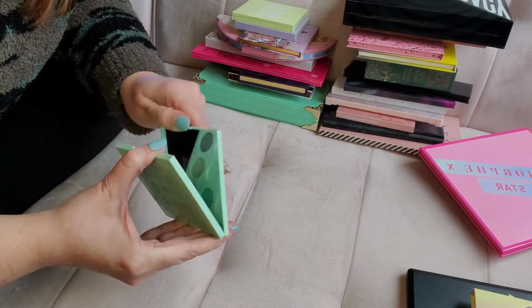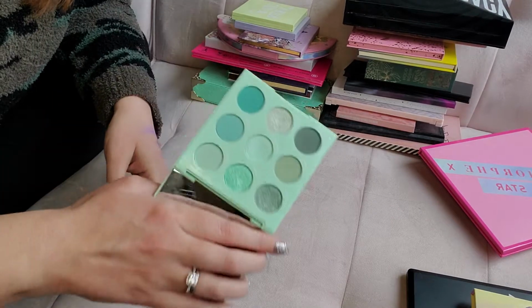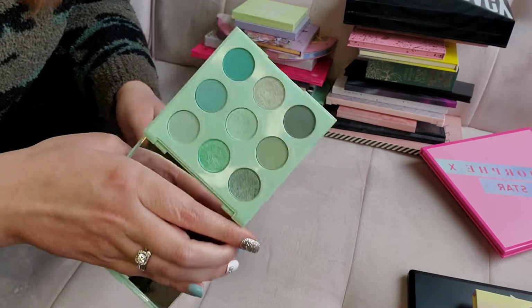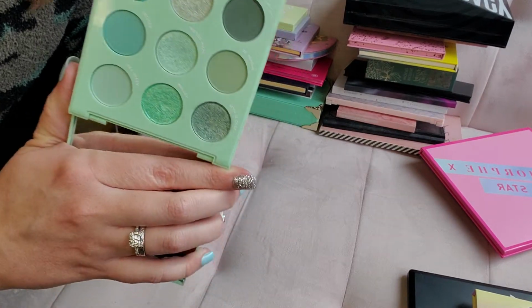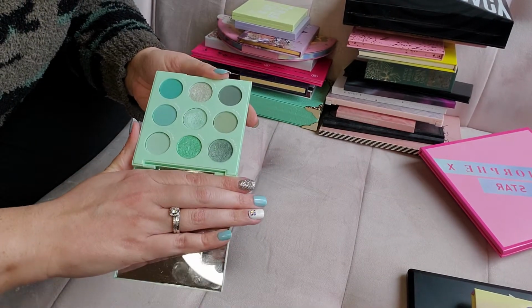Okay, so here's ColourPop, ColourPop's debut in the video. So this is the Meant to Be palette. I obsessed over this. It sold out. I waited for it to come back in. I got it. In all honesty, it's not the best quality.